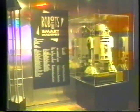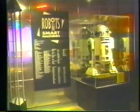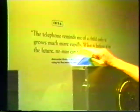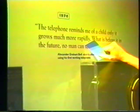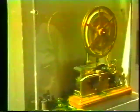Right. One of the things that I found neat about this museum the first time I came was that we computer people think we're just going to throw it away and move on, but we're creating history, and we create history more rapidly these days than we used to. Absolutely, that's a good point. Look just at this. The telephone, Alexander Graham Bell. The telephone reminds me of a child, only it grows much more rapidly. What is before it in the future, no man can tell.